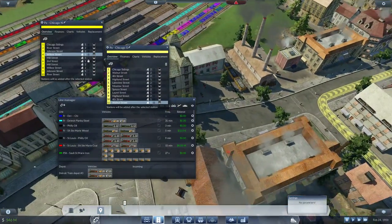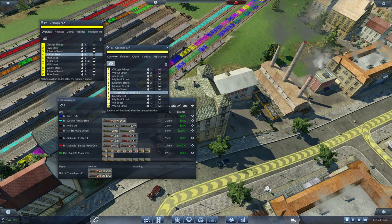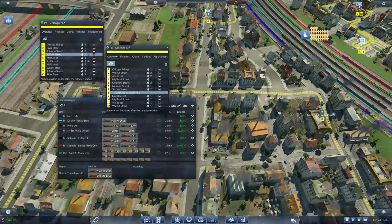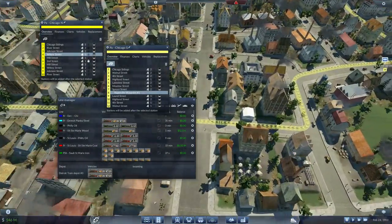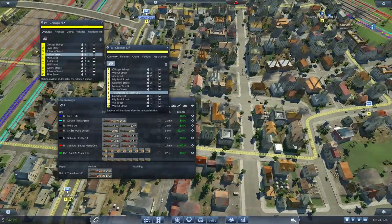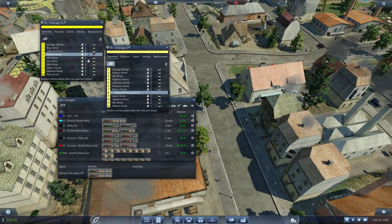Oh, that's not what I meant to do. Go away. No line passing here. So Spruce Street, add station there. Okay, so that's going to stop it from going down this tiny street down here and causing some sort of traffic jam. Similarly, I'd rather it goes up here. This is all clever. This is all very clever.